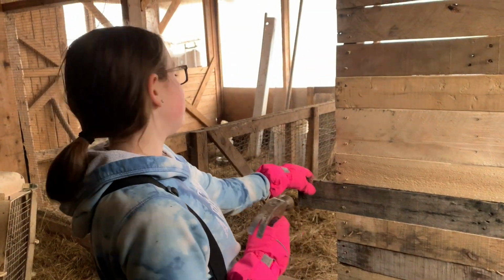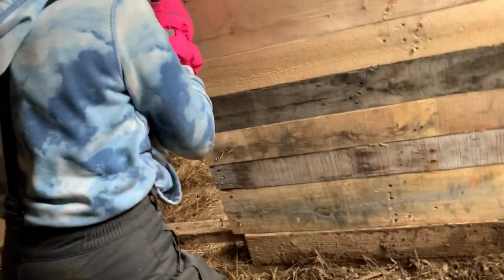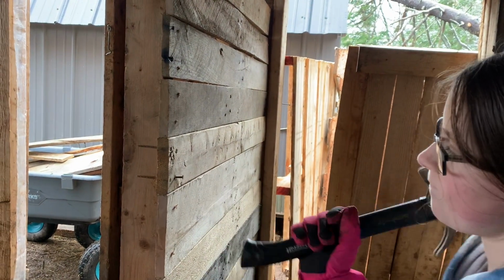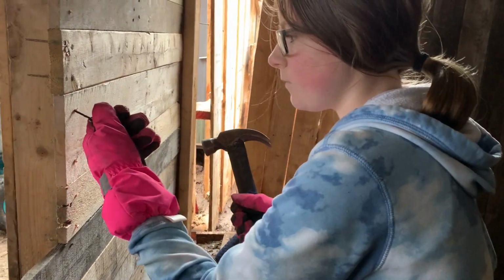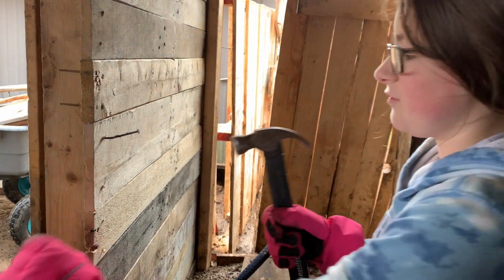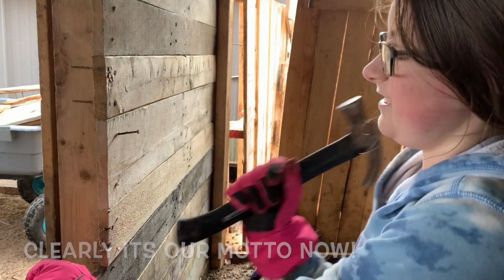Shut the pigs out of the run. Oh, they get annoying, are they? And stinky. Okay. Using bent nails, are you? Yep.